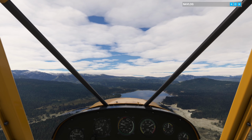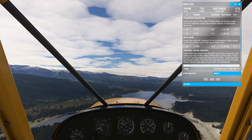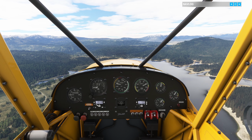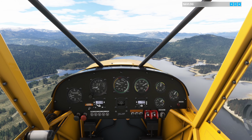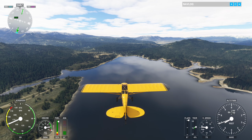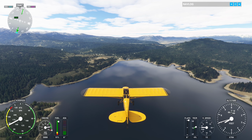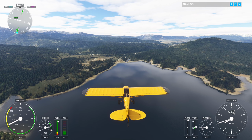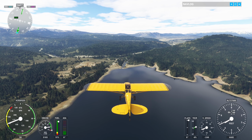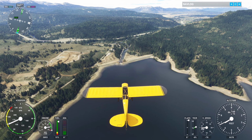When we get here, we're heading towards the airport, which should be 192. See a dam yet? I don't know if it's modeled or what. That might be it. We're flying right on it, but definitely doesn't look like a dam. Maybe it does a little bit. Okay, yep. That's the dam right there.